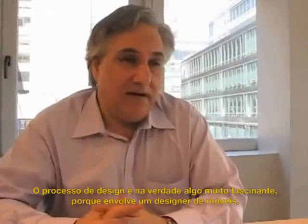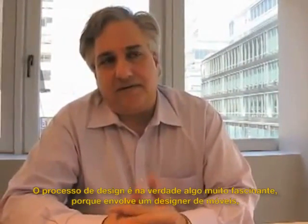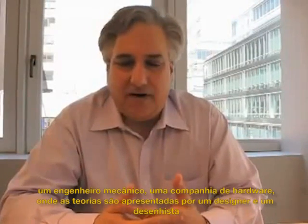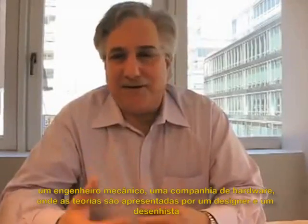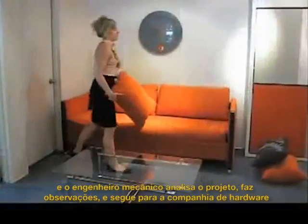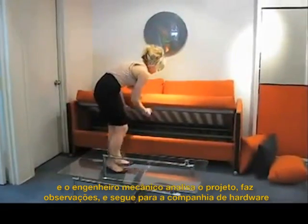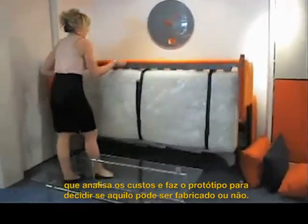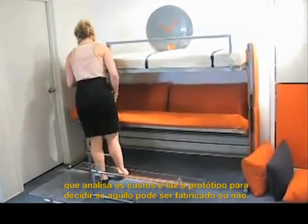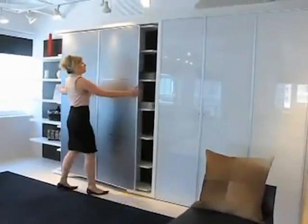The design process is actually kind of a fascinating thing, because it involves a furniture designer, a mechanical engineer, and a hardware company, where a theory is put forth by a designer in a drawing, and a mechanical engineer analyzes it, and the stresses and such, and the hardware required. Designs are done for the hardware, and then a hardware company goes through the process of analyzing the costs and prototyping it, and resolving whether the thing can be built at all.